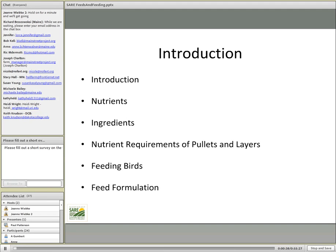And these are like a young adult, a young person versus an older person. The nutrient requirements change with the life cycle of the bird. And then finally, we'll talk about feeding the birds and a little bit about formulation.